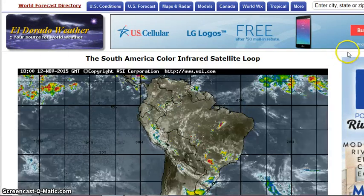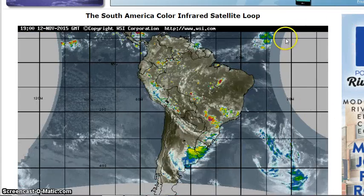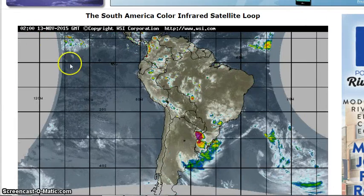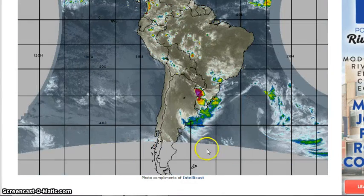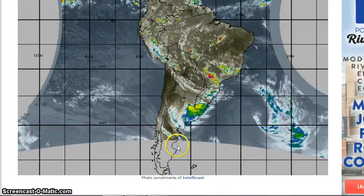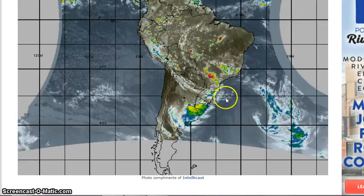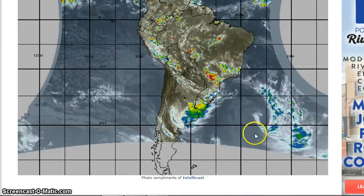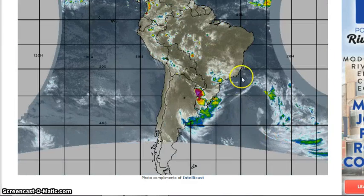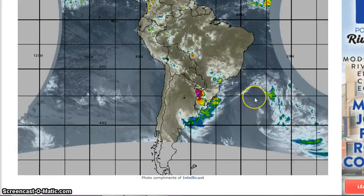November 12th, 2015. These are strange things right here around South America, and also here from Antarctica up into South America. You can see this pattern of clouds here becomes a little weird also. Now, I have heard that there is a strange vortex right in this area.